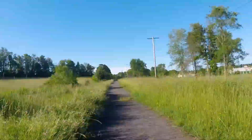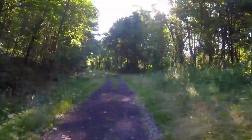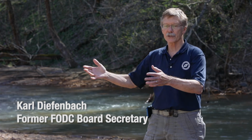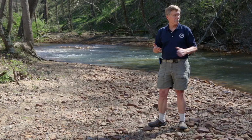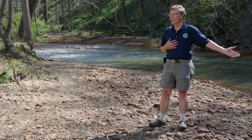To understand what's going on with the Richard Mine and Deckers Creek, take a hike along the rail trail. If you start upstream of the Richard Mine, it looks like a normal mountain stream. The rocks look normal, the water's nice and clear, there's a lot of fish, and then you come down to this area below the Richard Mine, and it's a whole different story.